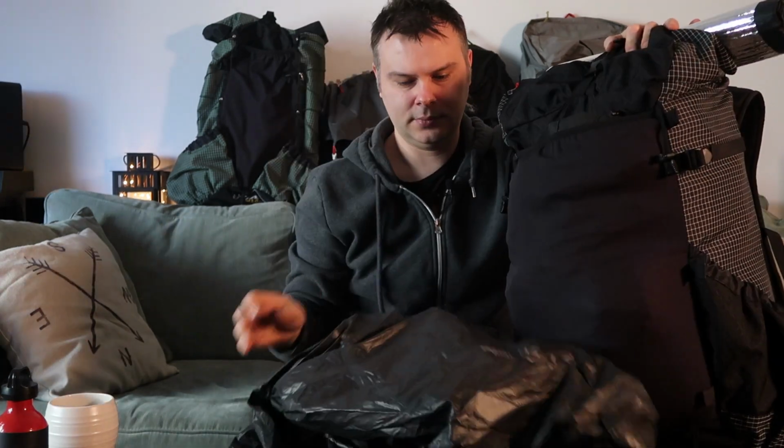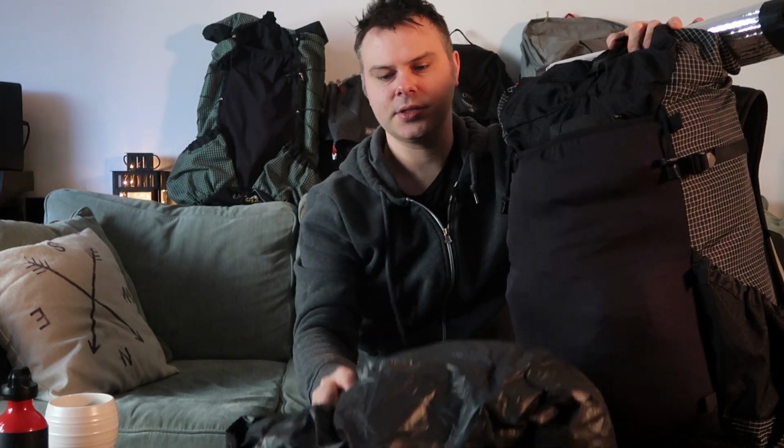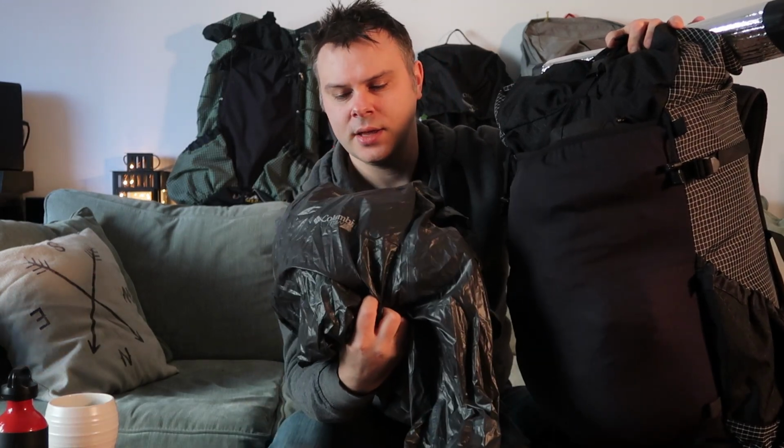Inside, Garmin inReach for maps, which are terrible, but SOS and whatever. This is just another shell. It's a Columbia OutDry. If I'm wearing my R1, I can put this over that, keep it from getting wet.